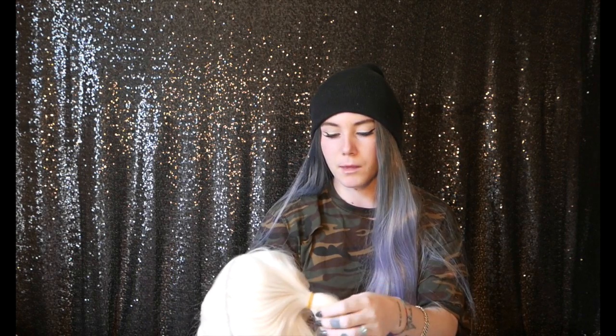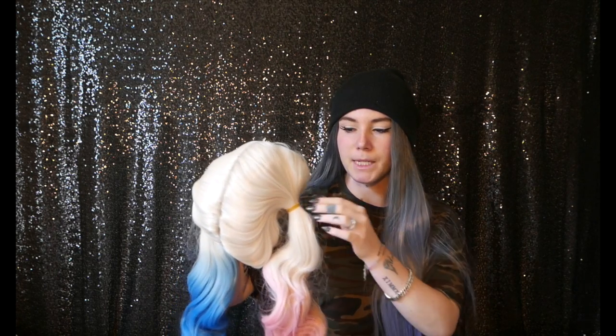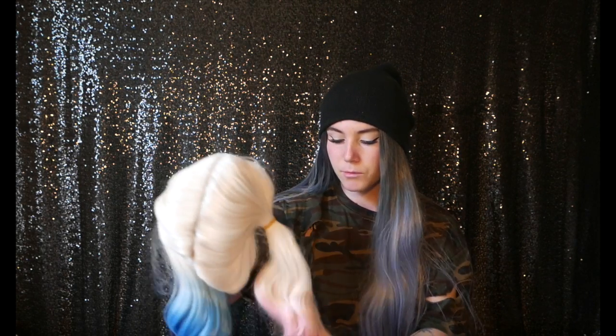I love how thick the pigtails are, because I've seen other Harley Quinn wigs where the pigtails are thin and look kind of like, why would I buy a wig for this? This one's really soft. Obviously, unless you untie the pigtails, there's way less tangling with this, which is great.